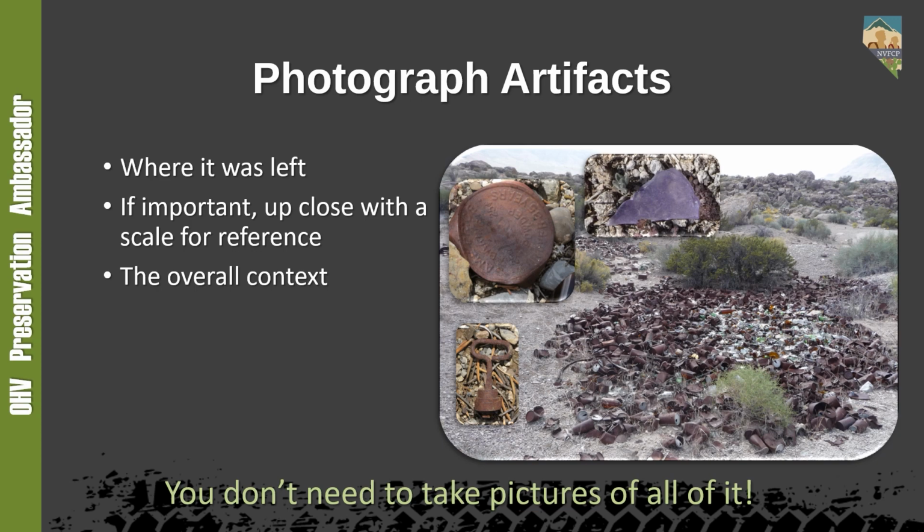And when you're looking at the smaller things like artifacts, it's good to take a picture of where it was left, but if it's important, feel free to pick it up, maybe put a scale in there so we can see how large it is. And then take a picture of where it was left, like this can dump had these particular artifacts. But remember, you don't have to take a picture of every single thing at the can dump. It's just nice to know the types of things that were found there.